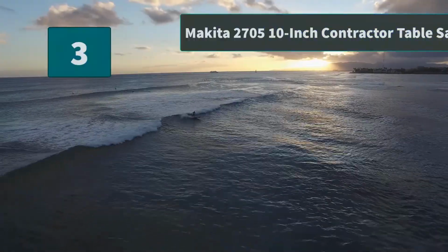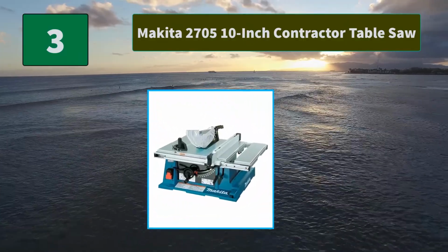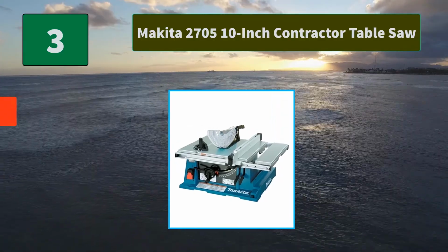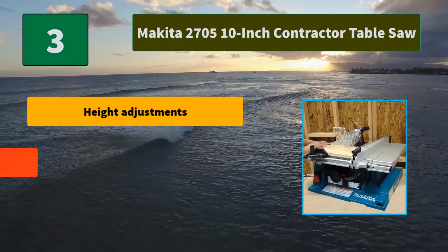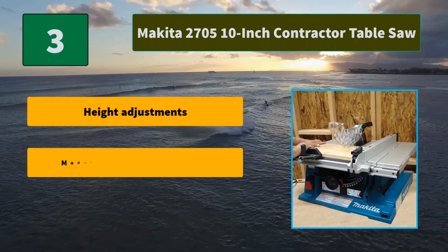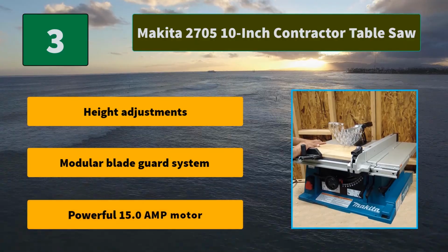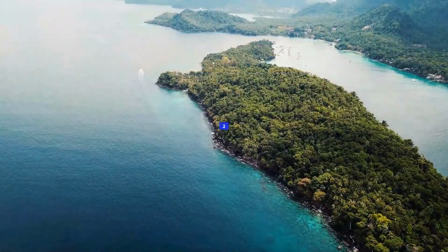Number 3. Makita 2705 10-inch Contractor Table Saw. Adjustable dual side guards allow for ease of measurement from the blade to the rip fence for cutting setups. Two onboard independent stowable anti-kickback pawls. Main features: height adjustments, modular blade guard system, powerful 15.0 amp motor.